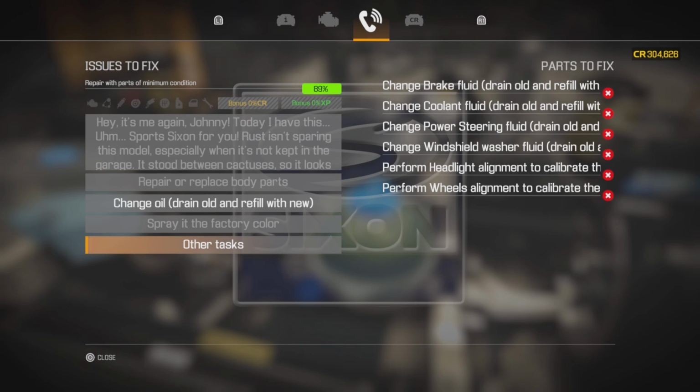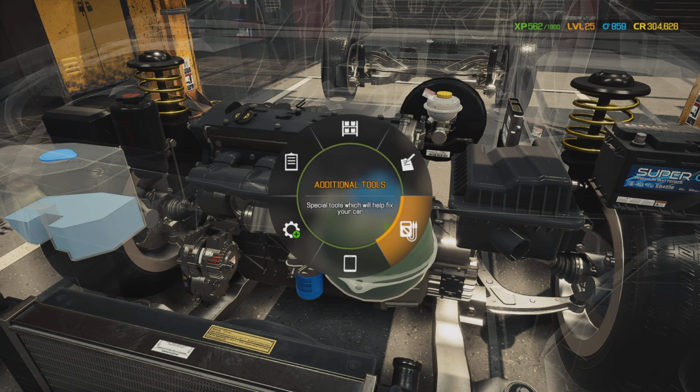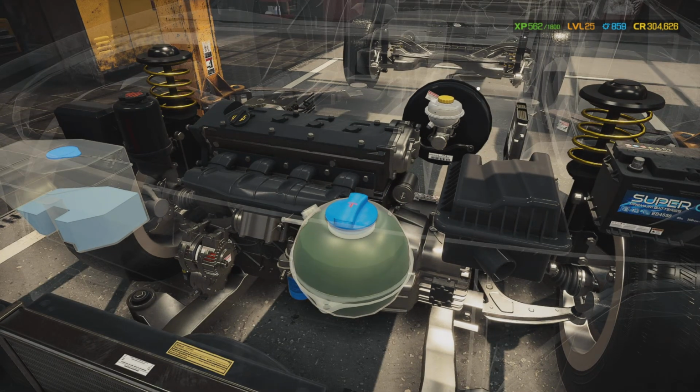And we got to change the brake fluid, the coolant, power steering. Ooh, we got to change all the fluids. Dang. Alrighty. It's been a minute since we've had to do that.